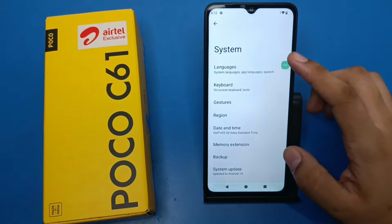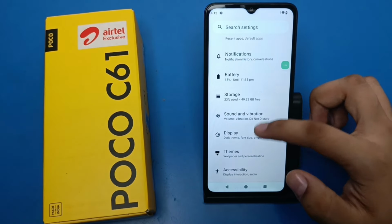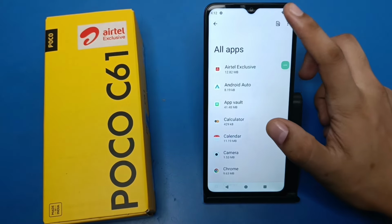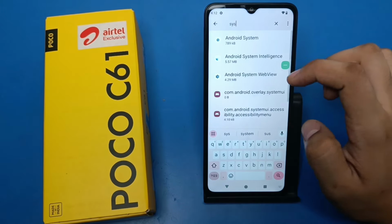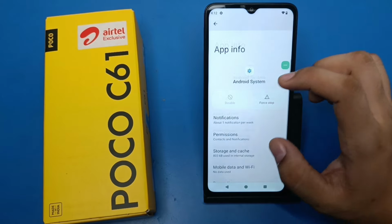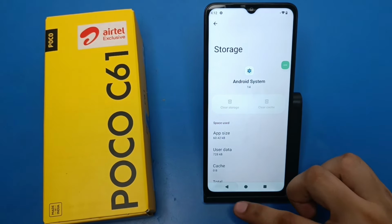First, you have to click on settings and then you have to open the apps. Then click on see all apps. Here you have to first click on three dots, click on show system apps. And here you have to write system, then click on Android system. Here you have to click on storage and cache and clear the cache also.